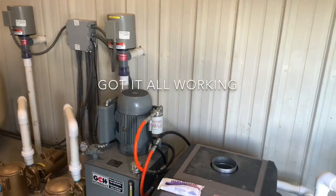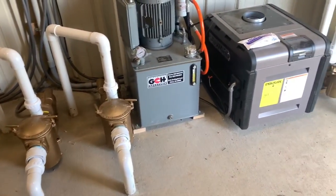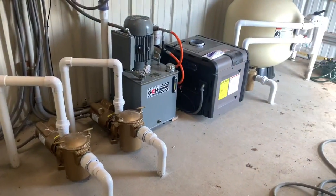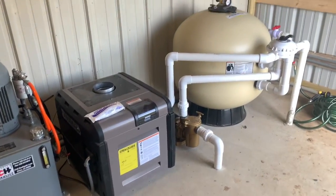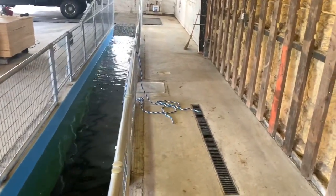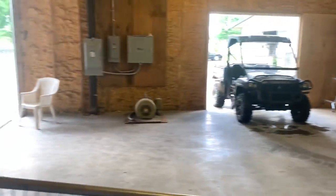Here's the mechanical room for the Aquasizer. Three big Swimmer blue filters, hydraulic pump, and there's the heater for the pool heater. Warm it up later on. Gonna put up some plyboard.